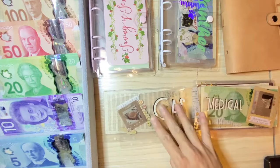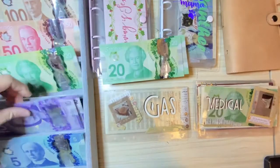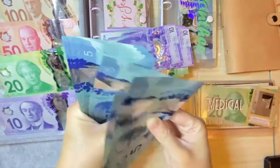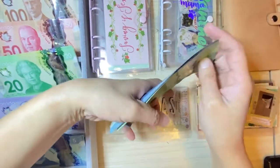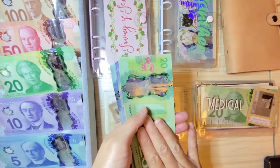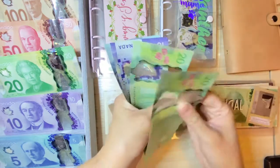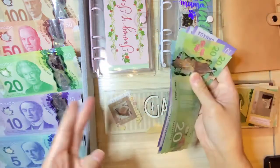So yeah, gas is gonna get $100, and that's gonna be 220s, 410s, and 45s. So I actually still have $10 left from last 2 weeks, but I just didn't have time to go grab them from my bag. So this gas envelope has $110 now. That's 20, 40, 50, 60, 70, 80, 85, 90, 95, 100, and the $10 that's in my bag.